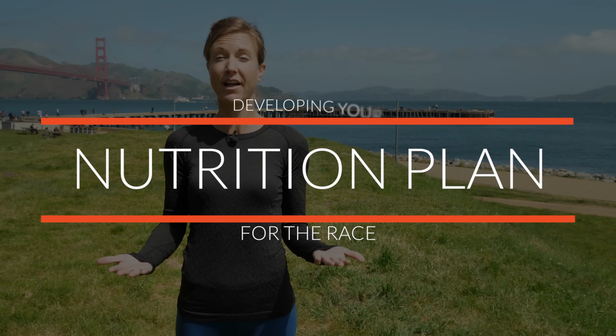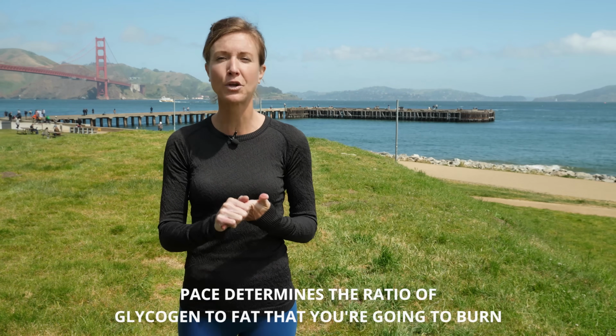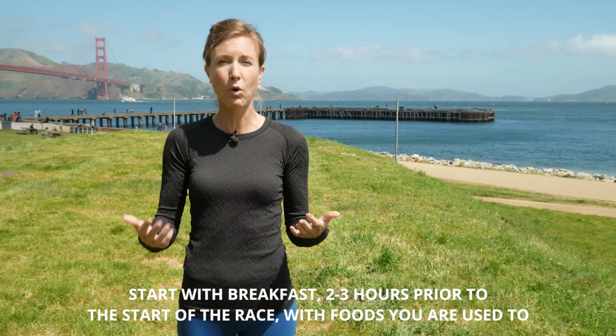So now that we know all the background information, I want to go through some of my best tips on how to actually develop your nutrition plan for the race. First off, and most important, pace determines the ratio of glycogen to fat that you're going to burn and sets the tone for what fuel and how much your body's going to need for the race. We can start with breakfast 2 to 3 hours before your race starts, with foods that you're actually used to, whether that's a roasted sweet potato, oatmeal, cereal, ramen, anything that you want, but make sure that you have that breakfast before your race, 2 to 3 hours.